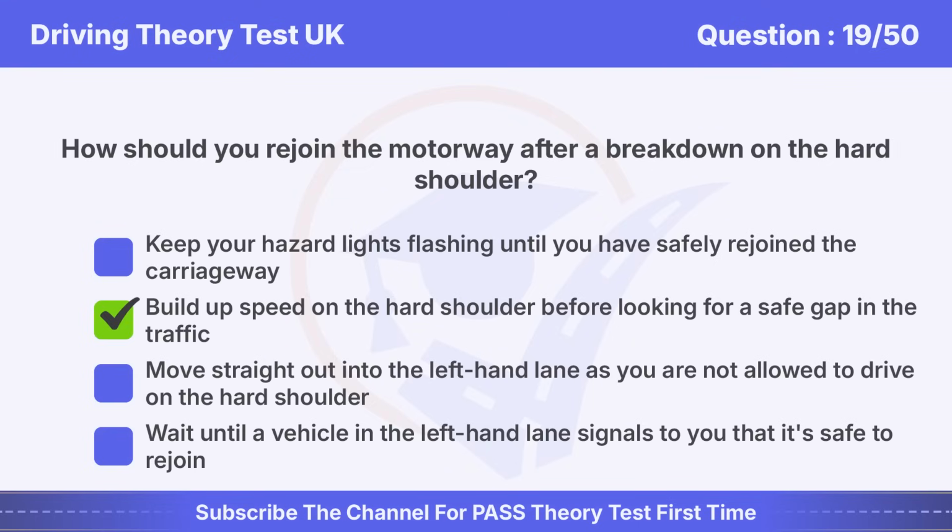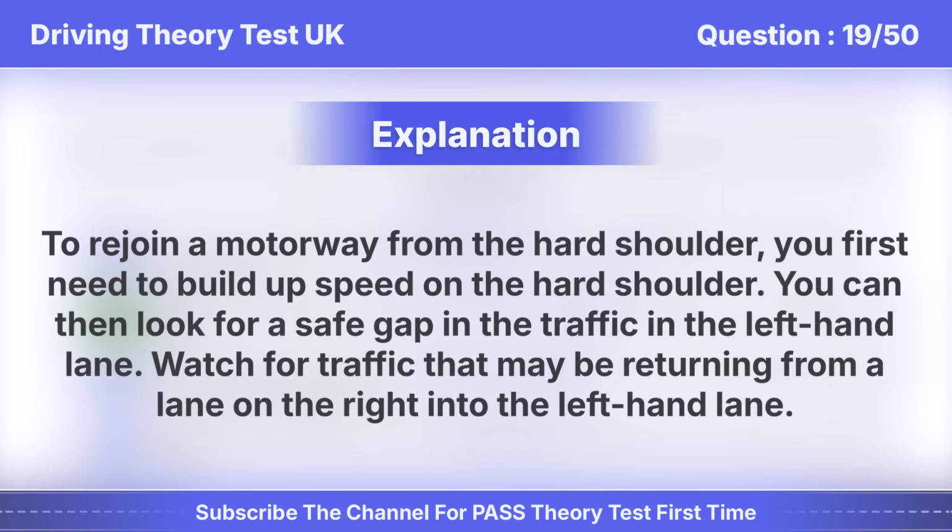Answer is B. Build up speed on the hard shoulder before looking for a safe gap in the traffic. To rejoin a motorway from the hard shoulder, you first need to build up speed on the hard shoulder. You can then look for a safe gap in the traffic in the left-hand lane. Watch for traffic that may be returning from a lane on the right into the left-hand lane.